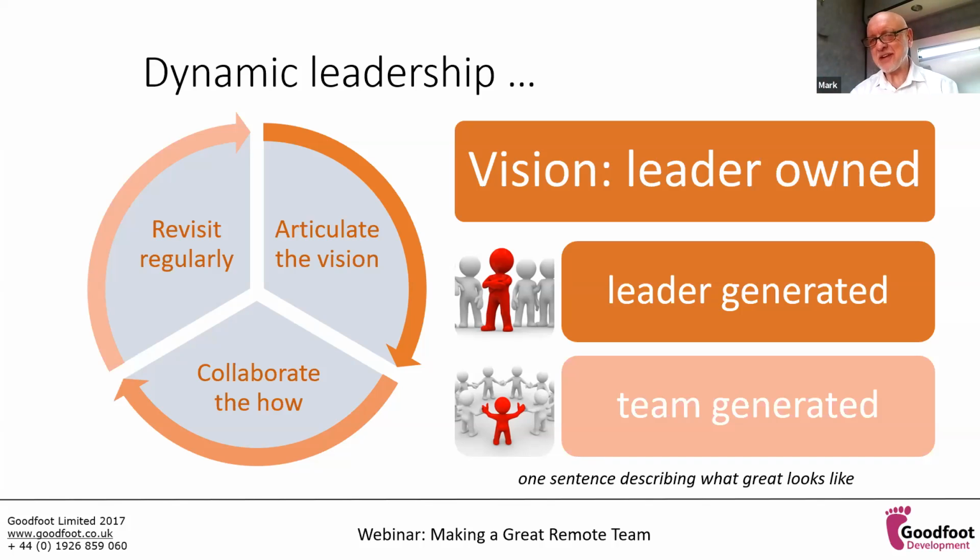Over to you in chat now, because there's 2 ways of doing this, aren't there? There's the leader generating that sentence, or there's the team generating that sentence together. I'm going to stop share. I'm going to jump to you now on chat. What do you reckon? The team should generate this, or the leader should generate this? Over to everybody, just pop in your thoughts.